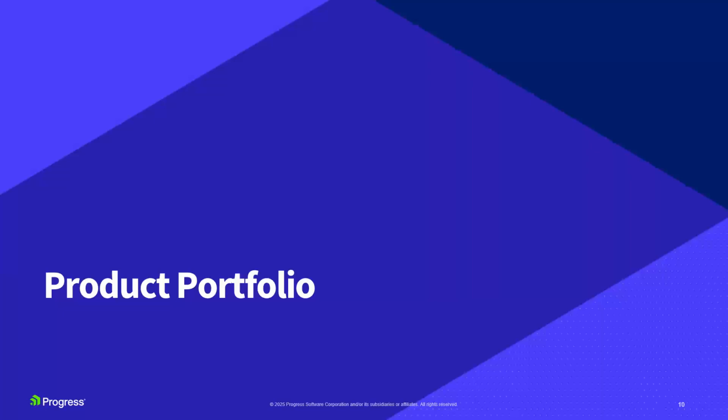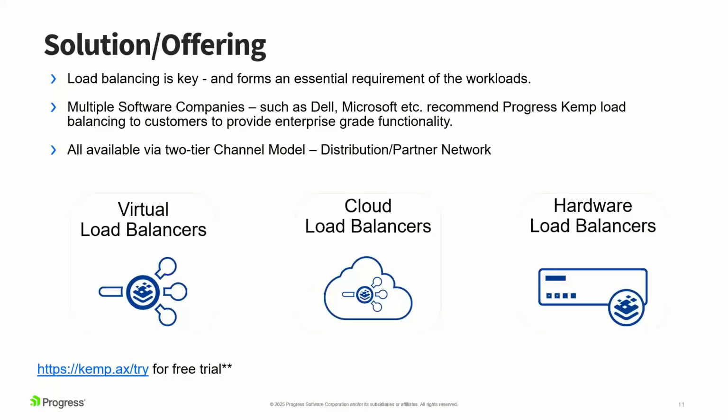In general, and the product portfolio, just to touch on some of this, because I think this is important, and given the fact that we've spent a lot of time evolving our product portfolio over the years, we are a force to be reckoned with in terms of our footprint for on-premises, hybrid and cloud-facing scenarios, and our portfolio covers a variety of different platforms and footprints here. So dependent upon what it is that you're trying to publish and where that's being published, load balancing is going to absolutely form an essential requirement for these workloads.